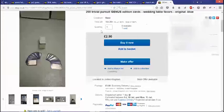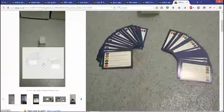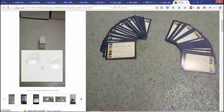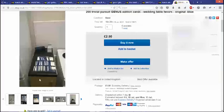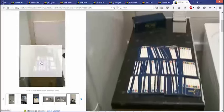Okay, yes, so here's the Trivial Pursuit one that I was just talking about, the Genesis one. As you can see, there's no white sheeting or anything like that in this one. Literally, this is, again, when I very first got into reselling. I keep meaning to redo the Trivial Pursuit cards, like the background and that, because as you can see, the picture there is really terrible. I actually took this in my ex-girlfriend's kitchen.